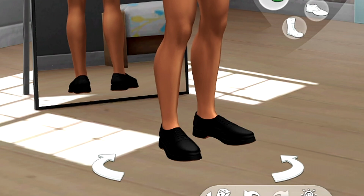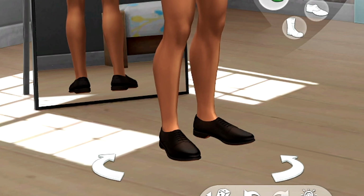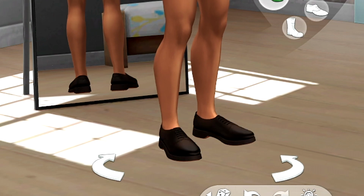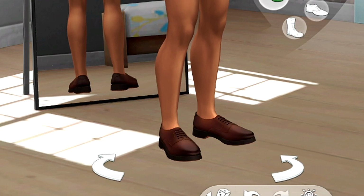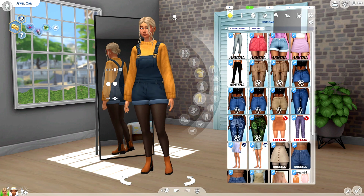And for the grand finale, we have the MM dress shoes, which actually look pretty dang expensive. There's 2 different versions. One has a lower profile, where the original one is just a little bit thicker. Well, you guys, I think that's pretty much a wrap for this CC shopping haul.